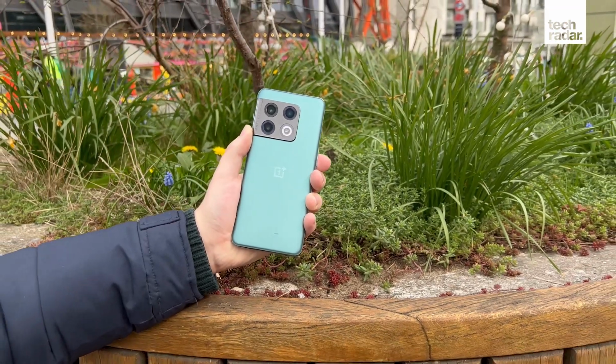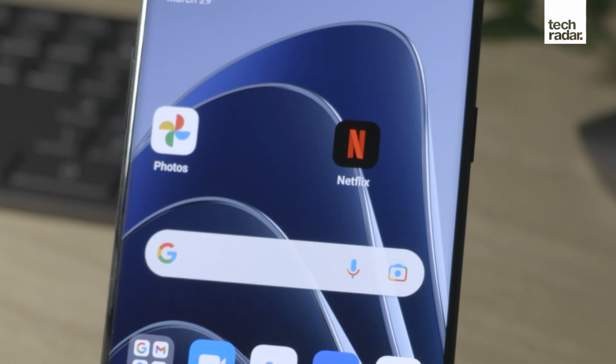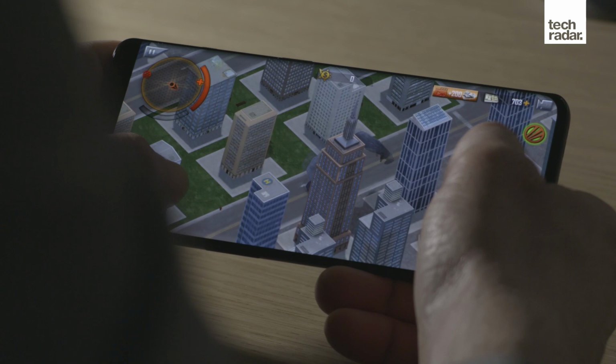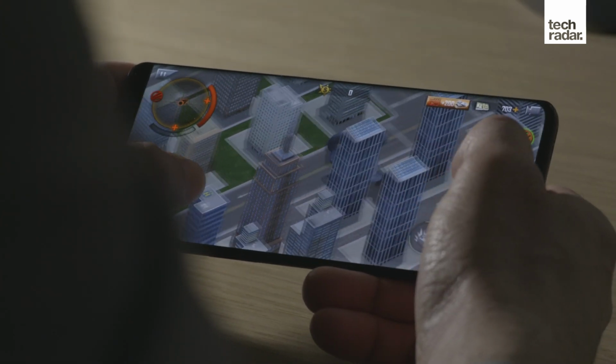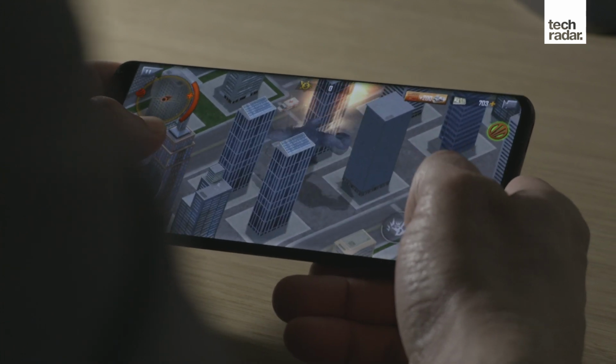Now onto software. You're looking at Oxygen OS, a fork of Android 12 made by OnePlus, but it's almost identical to Oppo's Color OS. There are a few other neat features here, like Games Mode, which optimizes your phone for gaming, it's in the name, and also Zen Mode, which basically locks your phone for a set amount of time so you can focus. OnePlus fans might like these modes, but to us they didn't exactly change the experience in a huge way.